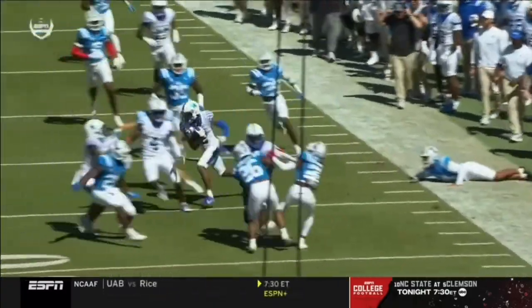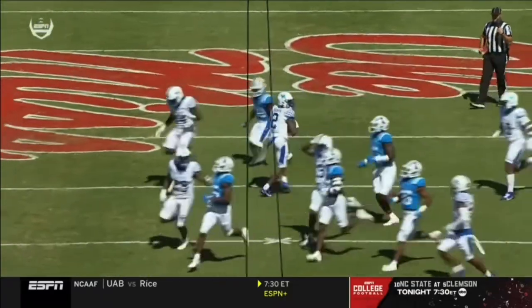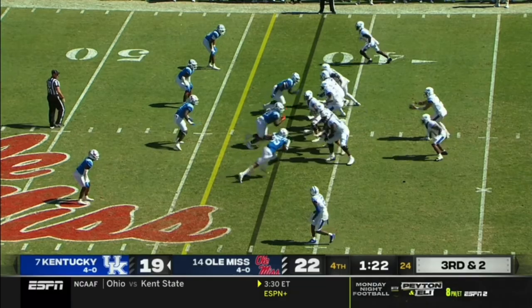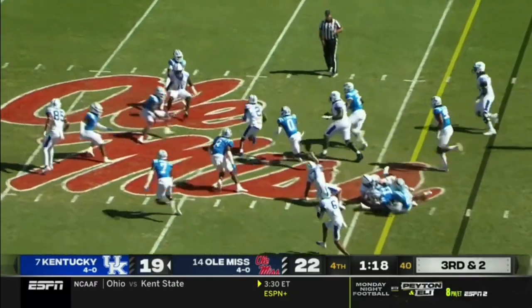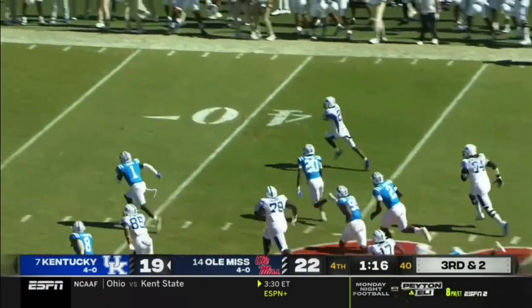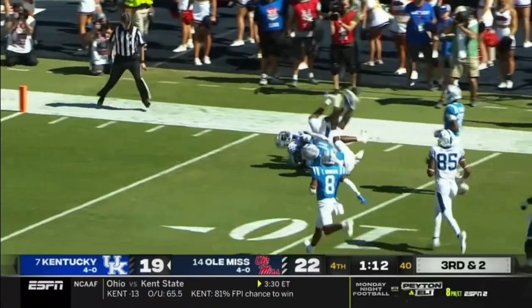Good job finding his blocks, vision, and then right here, he's gone. I mean, his dad, Dave, played at Syracuse, played in the NFL. Quick pop, Barion Brown. Look out. Stays on his feet. He can fly. They have an angle. Brown inside the 10.